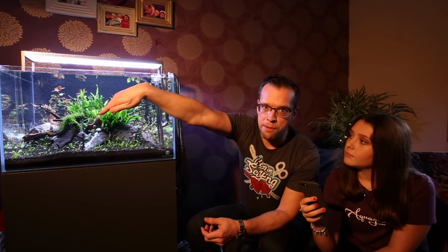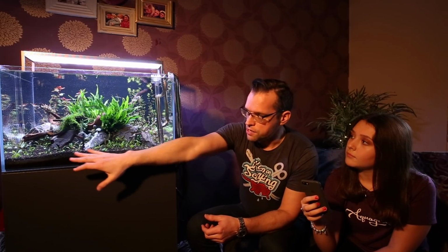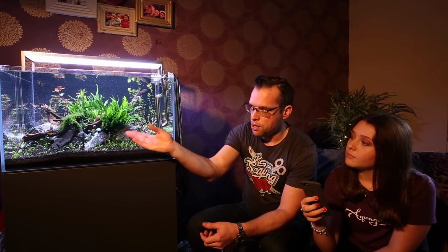So little things like always do a water change after the maintenance, because if you imagine if I clean the aquarium glass right now or disrupted the substrate, it's going to kick up a load of waste organics and potential algae into the water. We want to be diluting that with our water change straight afterwards. So always recommend a big water change after any maintenance practice.